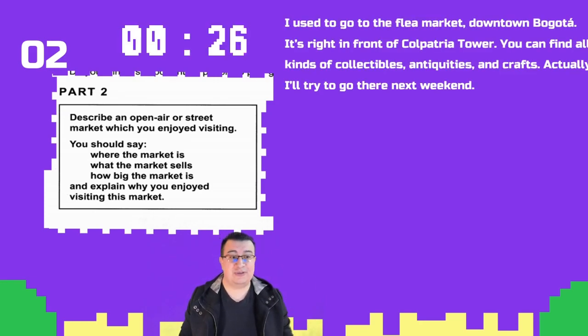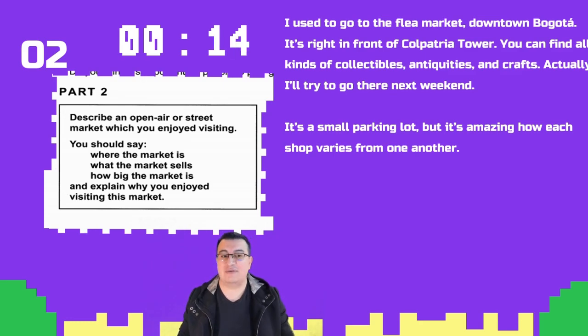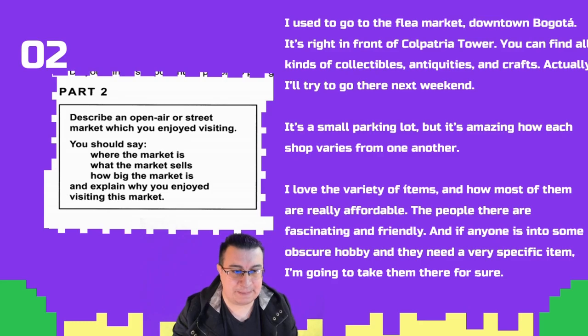I used to go to a flea market downtown Bogota. It's right in front of Colpete Tower. You can find all kinds of collectibles, antiquities, and crafts. Actually, I'll try to go there next weekend. It's a small parking lot, but it's amazing how each shop varies from one another. I love the variety of items, and how most of them are really affordable. The people there are fascinating and really friendly. And if anyone is into some obscure hobby, and they need a very specific item, I'm going to take them there for sure.